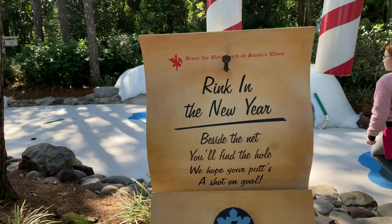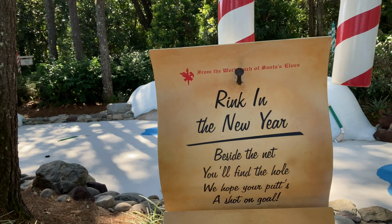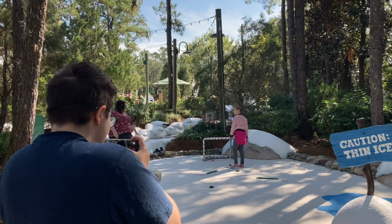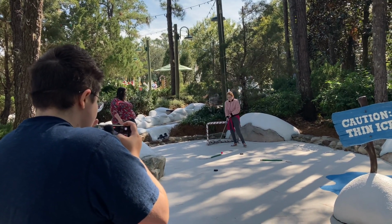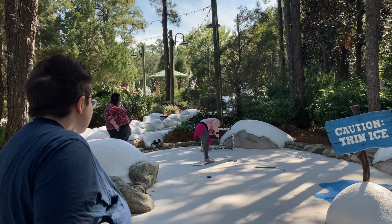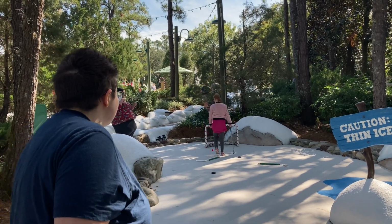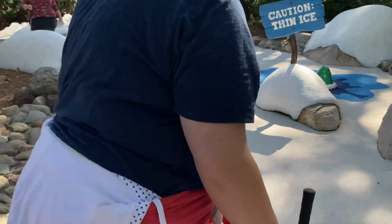In the new year, beside the net, you'll find the hole. We'll hope your putt's a shot in the gold. This one was really challenging. I think I ended up getting it behind the net, but I couldn't get it out, so I just had to bank it off, kind of pitch it out. I got five on this one, too.